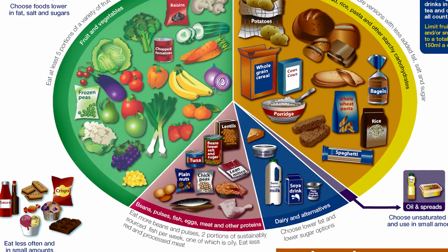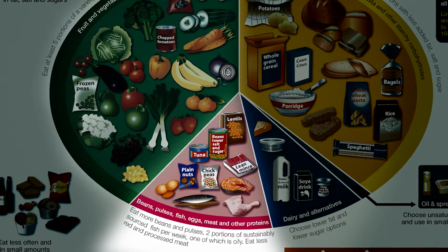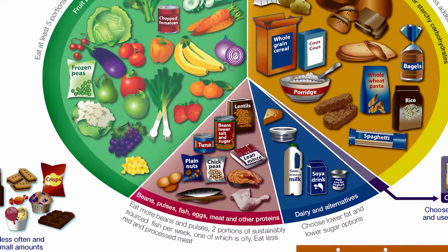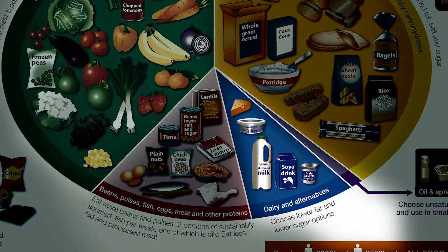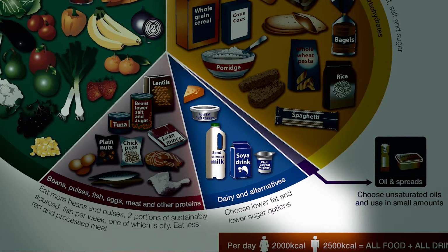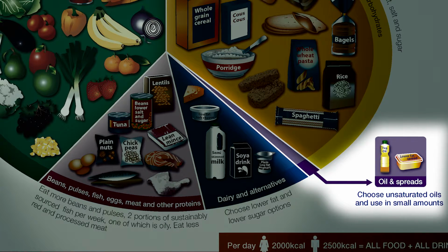We've got protein, you can see on the graphic as the next biggest section. And when you're having your protein, it should be lean meats, fish and pulses. We've got dairy or dairy alternatives, ideally low-fat options, low-fat cheeses, yoghurts and milk. Semi-skimmed or skimmed where possible. And then we've also got that really thin sliver of fat. We do need a little bit of fat for good health, but small amounts and ideally unsaturated fat. So spreads and oils should be the unsaturated options.